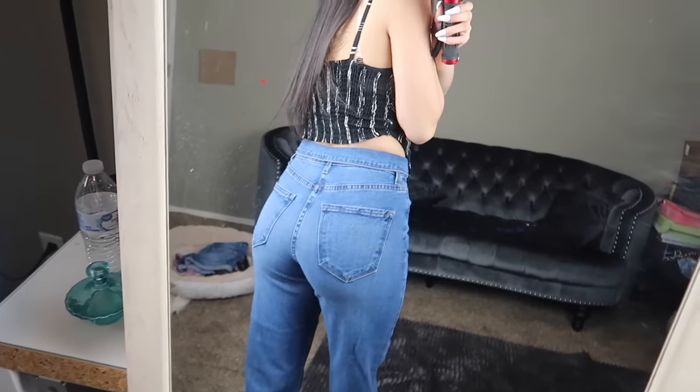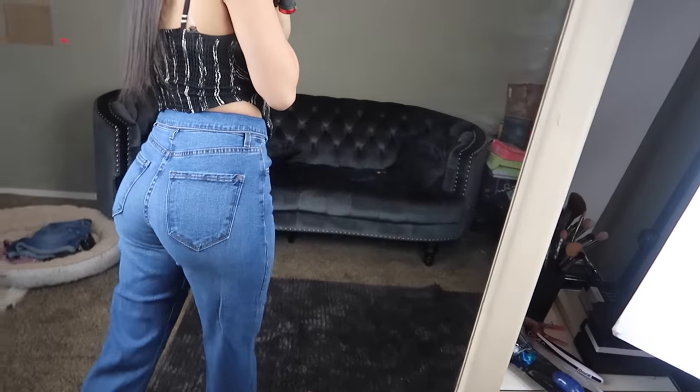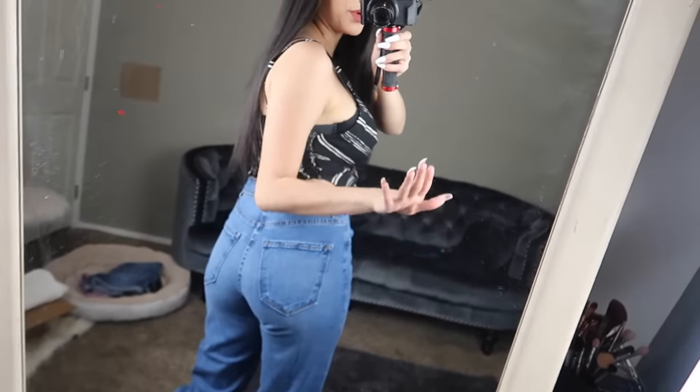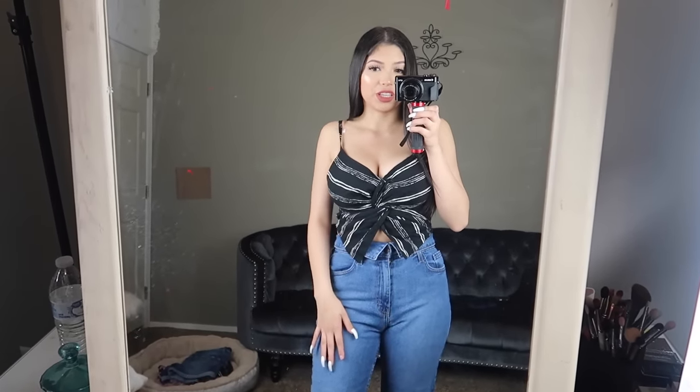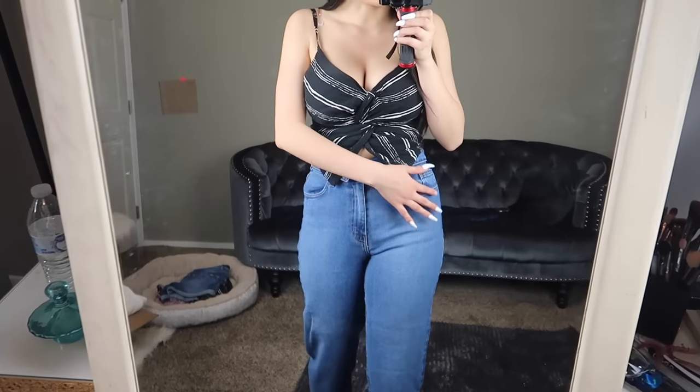I'll try to show you guys the best that I can. You can see on my waistline it has that detailing. They make my butt look pretty nice. I don't have a huge butt or anything. I'm working on it, okay? But this is what these look like. I was kind of skeptical when I put these on. I was like, I don't know, because they're very different. But I actually love them. I feel like with a really cute crop top, they would look amazing. And then they obviously have two pockets.